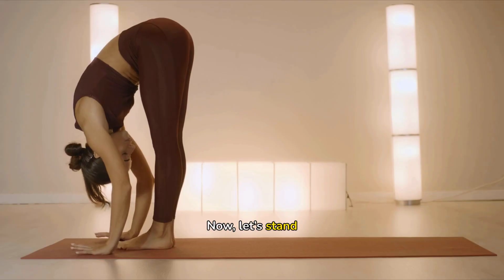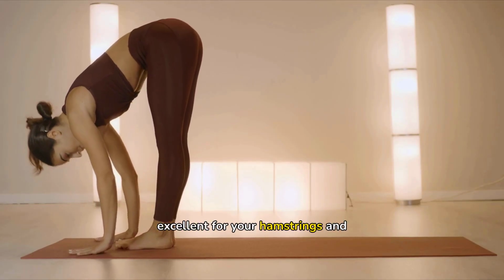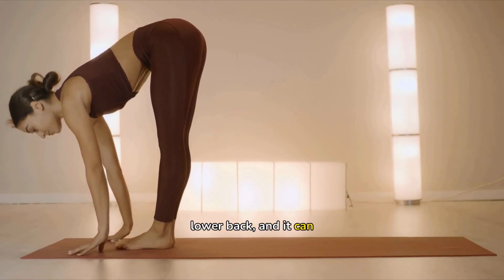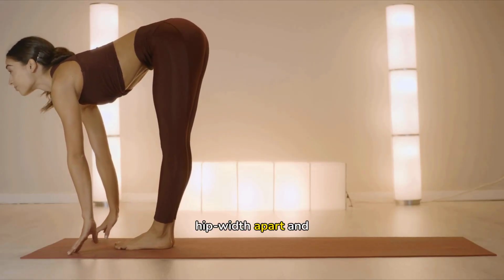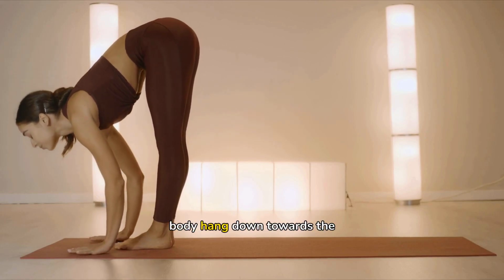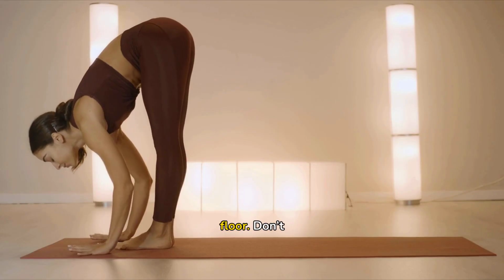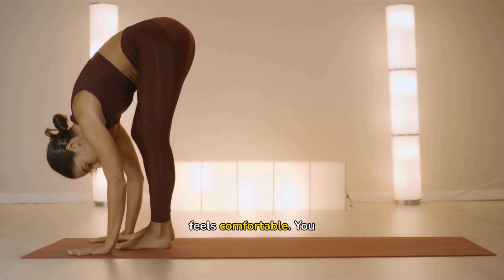Number 3. Standing forward bend. Now, let's stand up and do a forward bend. This stretch is excellent for your hamstrings and lower back, and it can help you feel less stressed. Stand with your feet hip-width apart and slowly bend forward at your hips. Let your upper body hang down towards the floor. Don't worry if you can't touch your toes. Just go as far as feels comfortable.